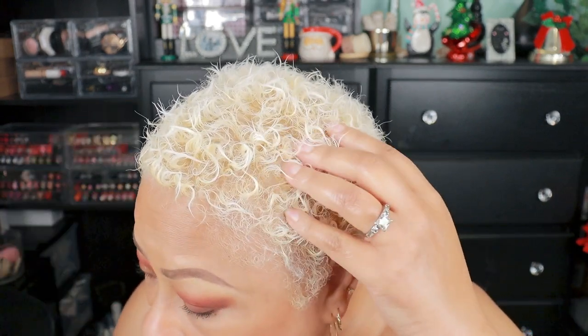Trying to massage it in good. That's what she's looking like right now. Can y'all see that? I hope you can. I may have my lights a little too bright. Let me tone my lights down. Okay, my hair is nice and soft. So far, so good.